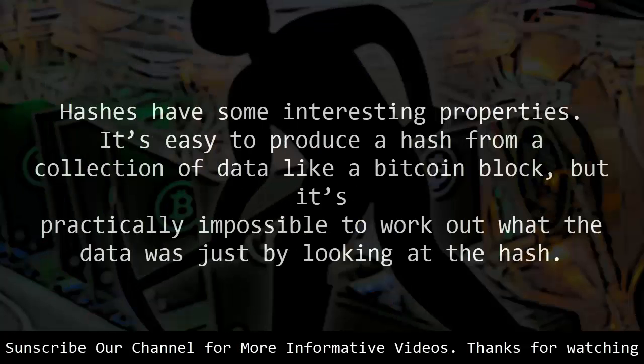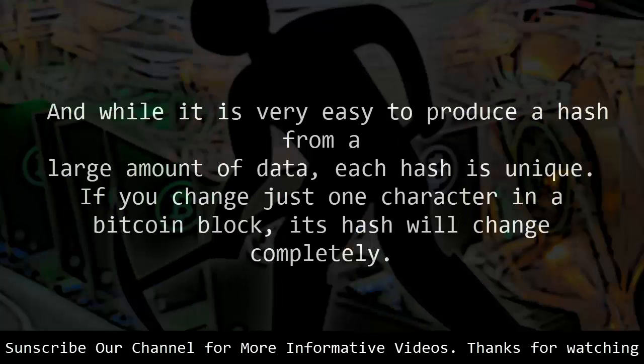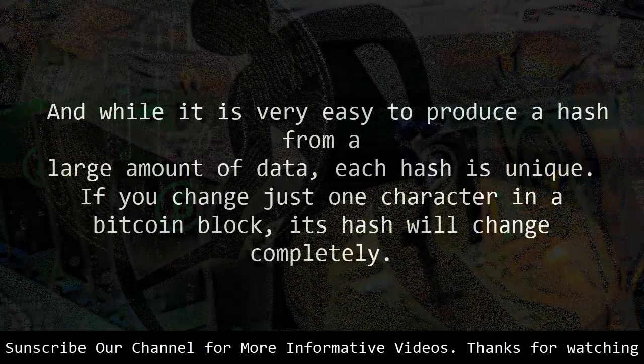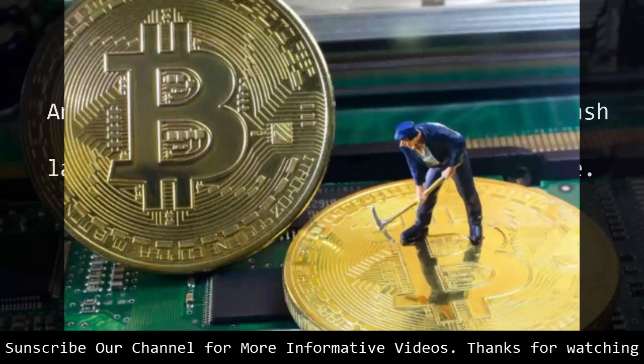Hashes have some interesting properties. It's easy to produce a hash from a collection of data like a Bitcoin block, but it's practically impossible to work out what the data was just by looking at the hash. And while it is very easy to produce a hash from a large amount of data, each hash is unique. If you change just one character in a Bitcoin block, its hash will change completely.